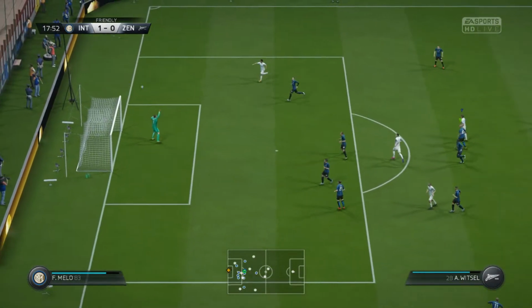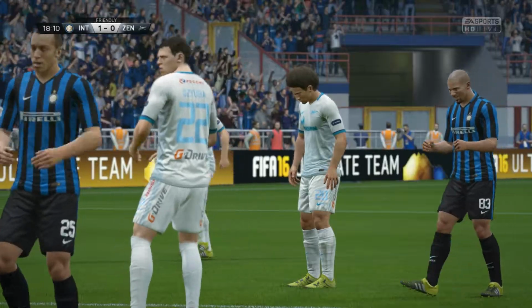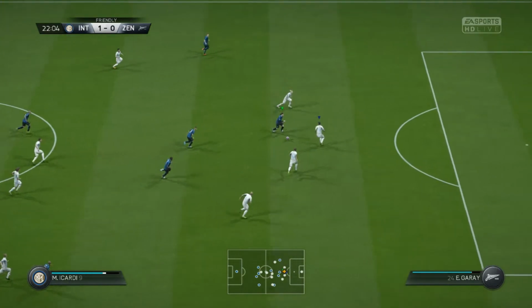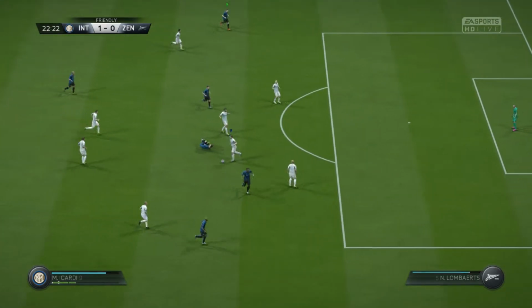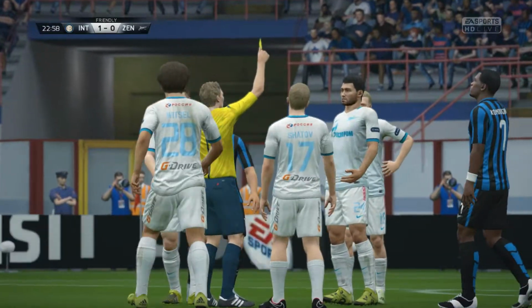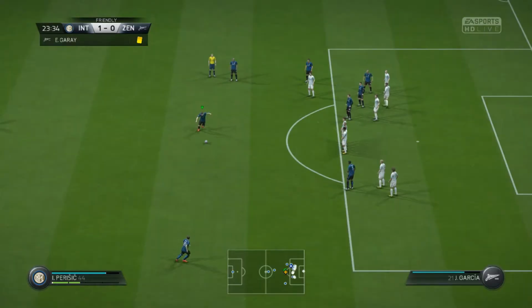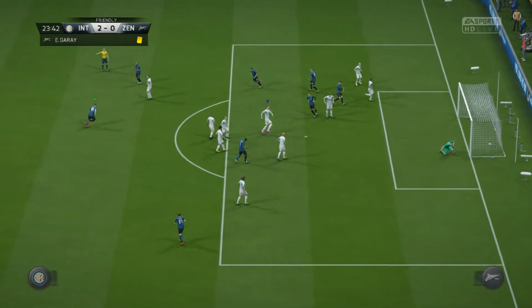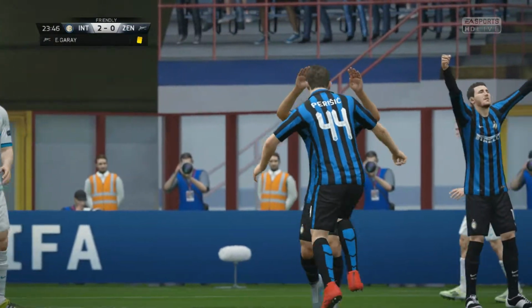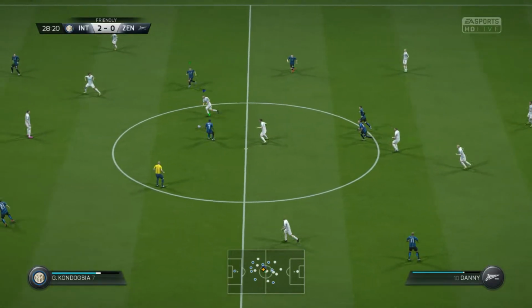Witsel. He's got his shot off now, almost grazing the top of the crossbar. Because the pass wasn't really a very thoughtful one. That is a free kick, and they've got a chance to really make the most of that decision. Oh, past the wall, past the keeper, and into the net. Great free kick.